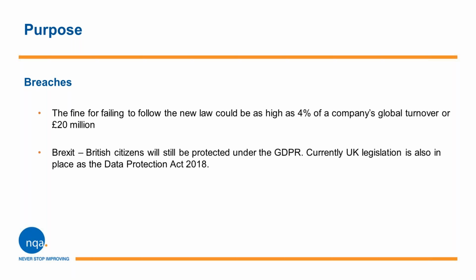Now, a lot of people ask what happens at Brexit, with this being EU legislation. What happens when we leave the EU? Will it still count? Well, until the UK actually withdraws from the EU, companies based in England, Scotland and Wales still have to be in full compliance with the new laws. British citizens, meanwhile, will be protected under the GDPR until Brexit takes effect. Once the UK has completed its exit from the EU, British companies will still be required to follow the new regulations when handling the private data of EU citizens.